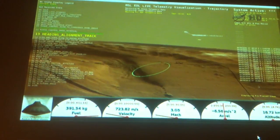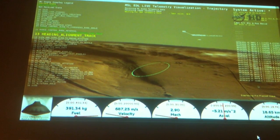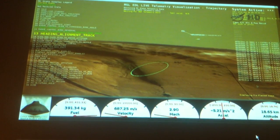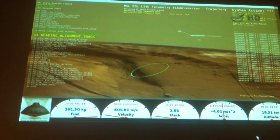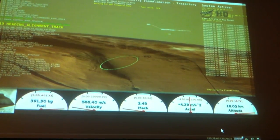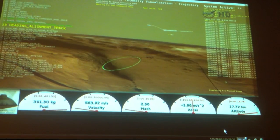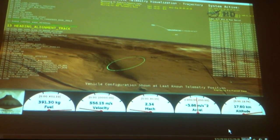EDL, PDL. In this graphic, you can see the circle there, that ellipse is actually marking where they intend to land Curiosity. We have seen heating on the heat shield through the MEDLI instrument. Everything looks fine, which is as expected. During the heading alignment phase, we're flying almost horizontally like a plane. We're going about Mach 2.4 at an altitude of 17 kilometers or so.